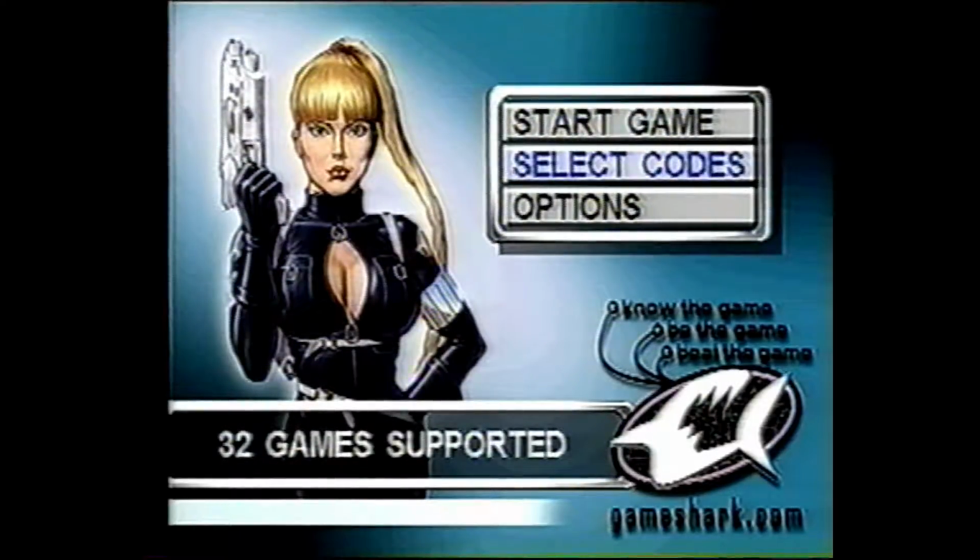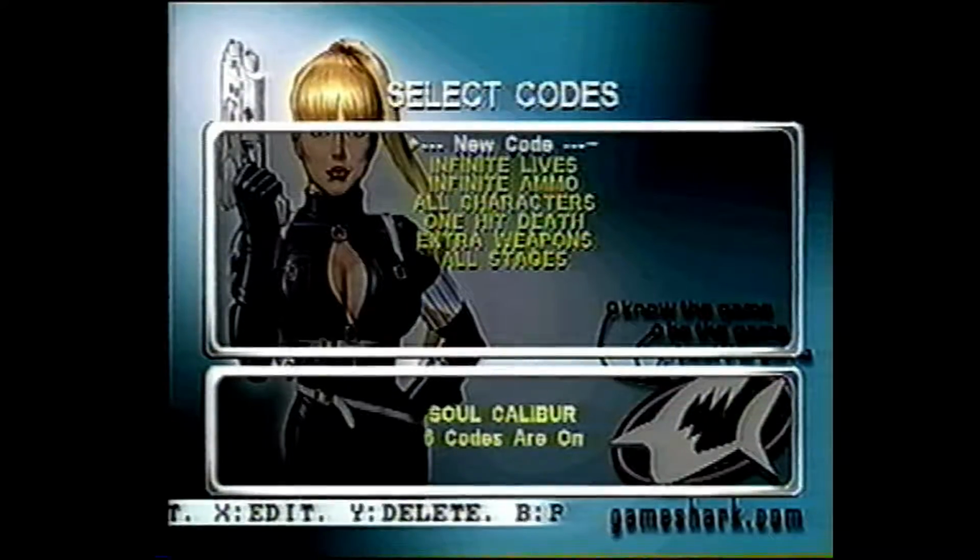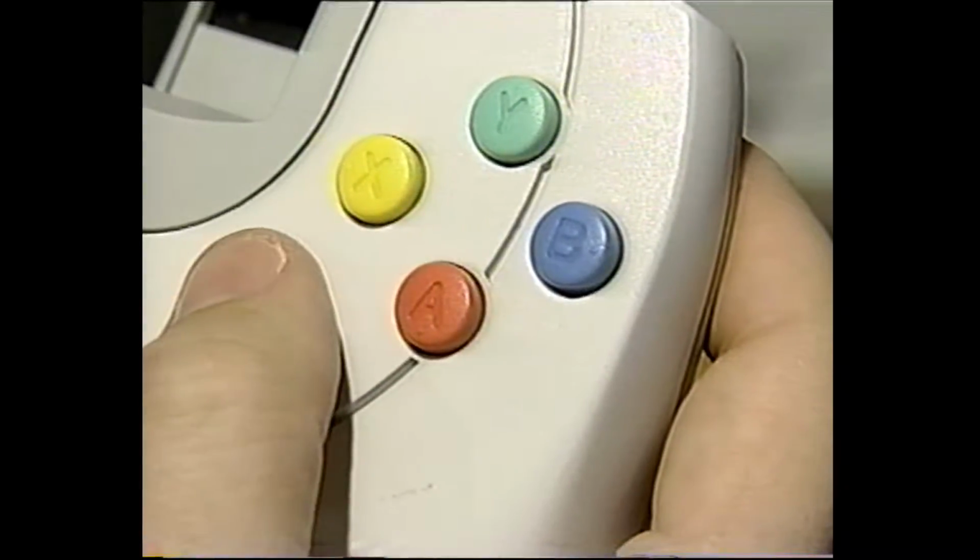If you get a new game that's not preloaded into the GameShark CDX or new codes come out for a game already on the list, you can add the games and codes very easily. To enter a code for a game already on the game list, go to Select Game menu and select the game you wish to add codes for. Then highlight New Code and press A.